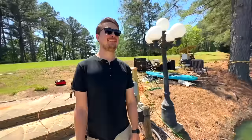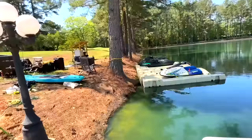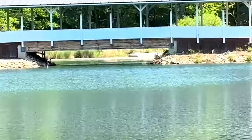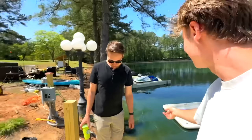This is our crown jewel of the property. It's the centerpiece, because right now this is our temporary, you know, jet ski docks over there. It's a little embarrassing, and what's more embarrassing is the other one. Yep, look at that. Oh my gosh, there it is. It's all the way on the other side, so someone's got to jump in and paddle that, and then, you know, tie it up over there or something.